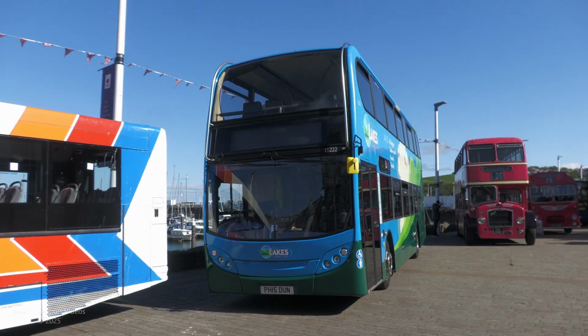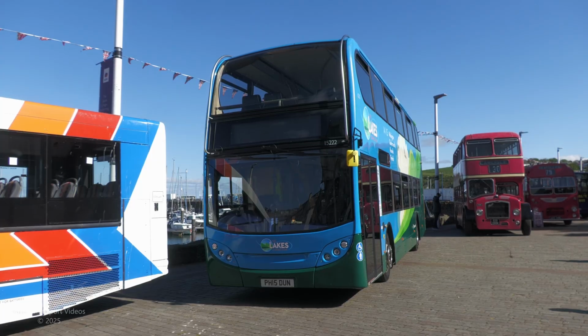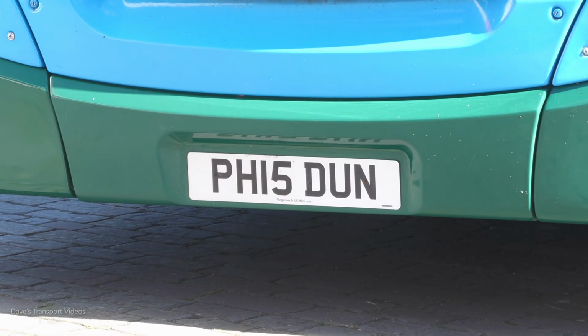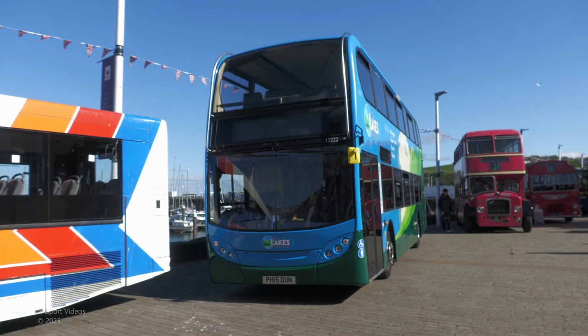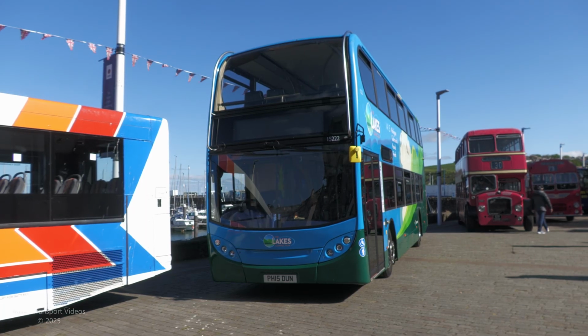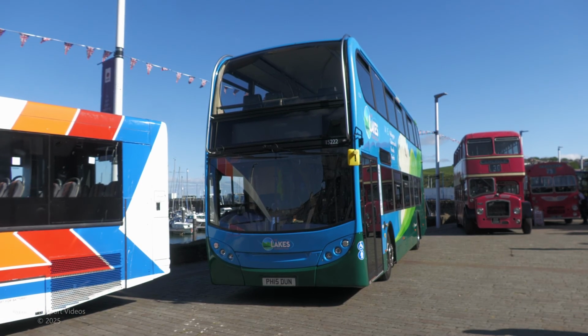Courtesy of Stagecoach Cumbria is a Scania Enviro 400, registered in memory of long-standing and respected driver Phil Dunn. The bus was previously registered YN65 XFC and introduced to service in 2015, primarily for operation on Stagecoach Gold branded services. The Gold brand has since been discontinued.